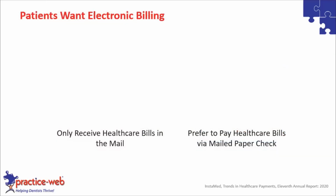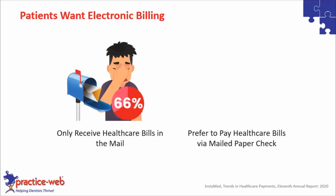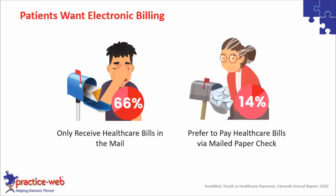So patients want electronic billing just like they wanted payment methods electronically. They want electronic billing as well. The facts are that 66% of patients only get healthcare bills in the mail, but only 14% actually want to get their bills that way.